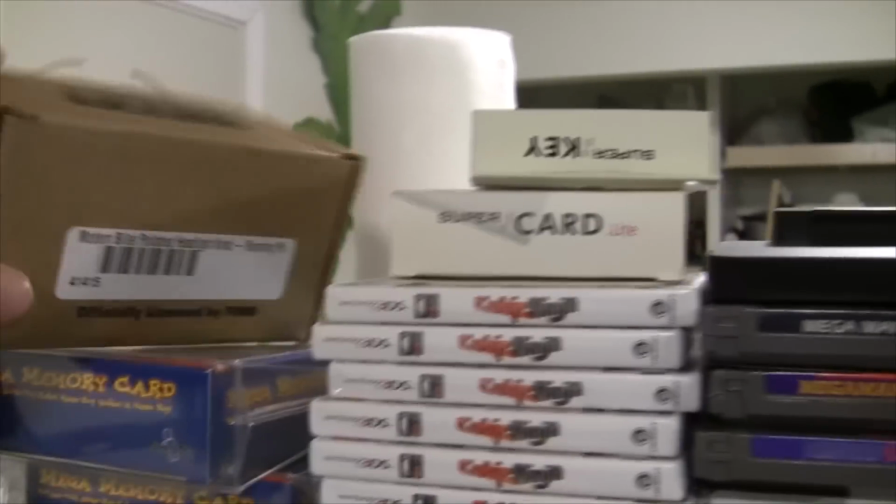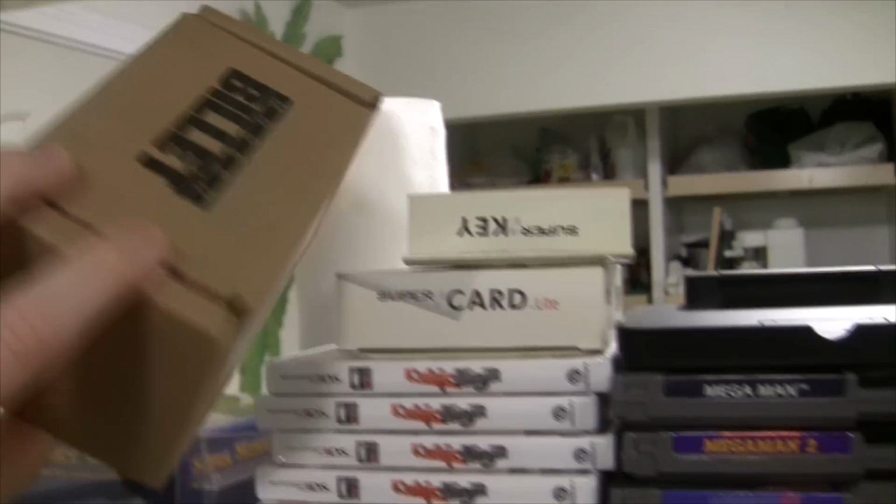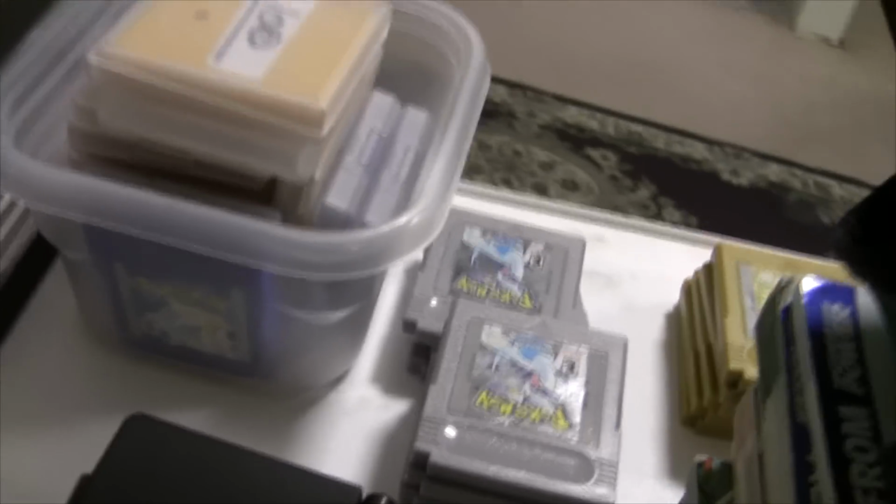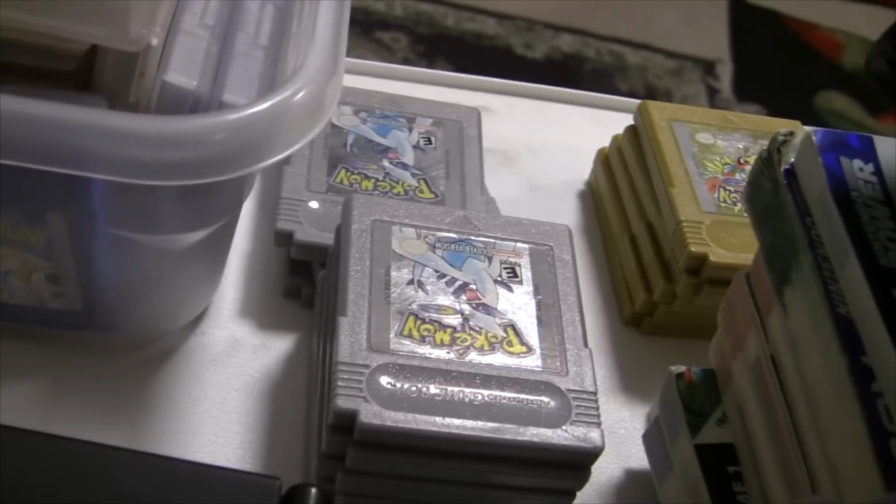This box, I'm not going to open it, but sometimes when we order games, some bootlegs get caught up in the shuffle. So there's bootlegs in here. I really don't have any use for them. We don't sell them, so maybe I'll throw them away. I don't know. Stack of Game Boy games, Silver, Gold, and there's some Crystals over there. Strategy guides.